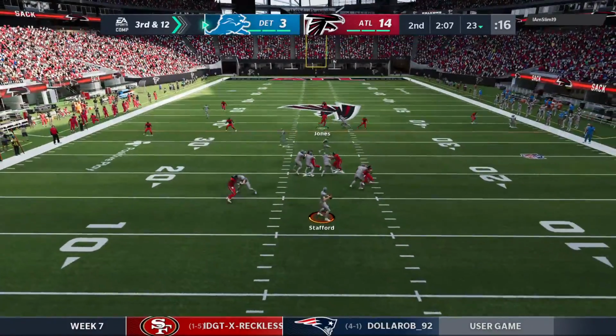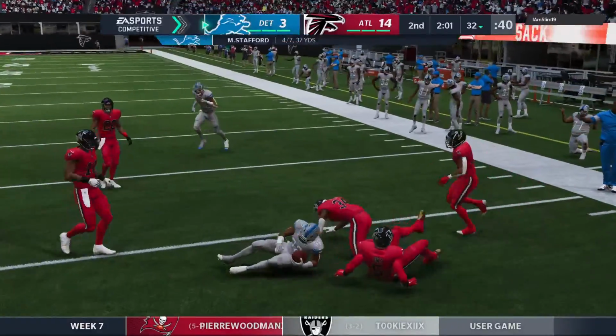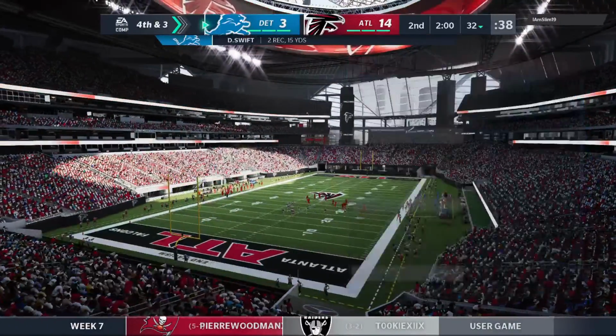From the gun, here's Stafford. That's complete to DeAndre Swift out of the backfield. Like that, and a good job defensively. They stop him short of the first at the 32. A gain of 9, not enough, and it's 4th down.